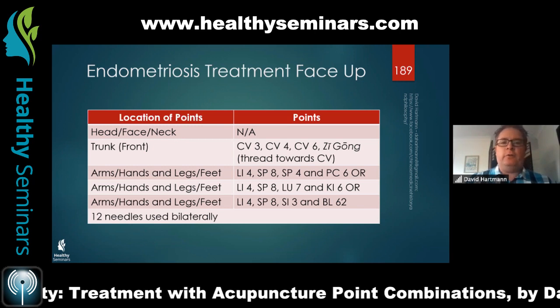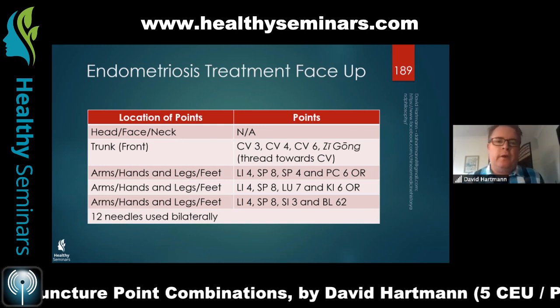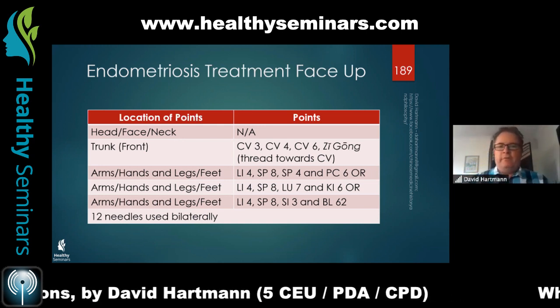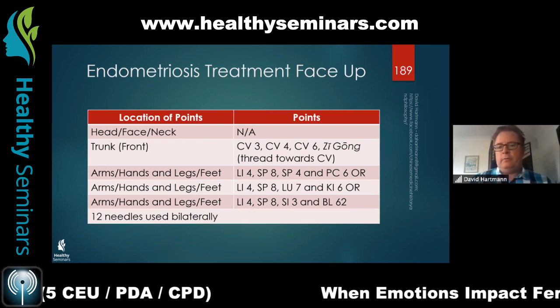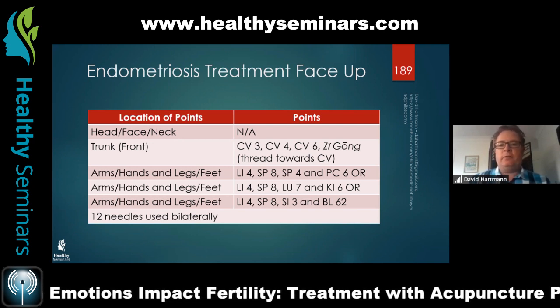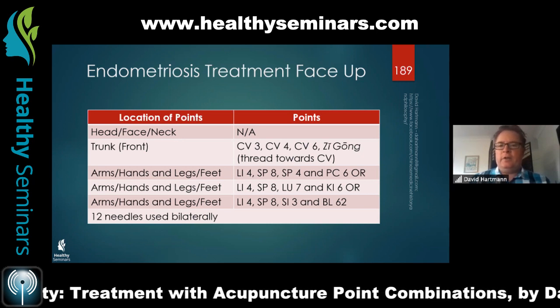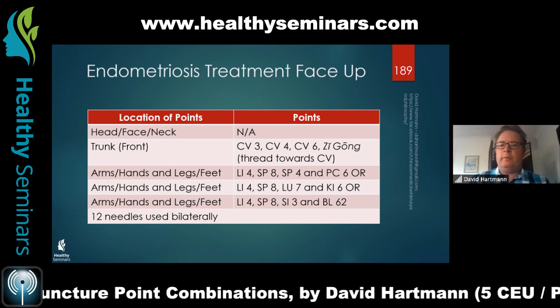Now, endometriosis also needs to probably have a core set of points apart from that, and those are large intestine 4 and spleen 8. In my opinion, you just have to have those both in. And then you choose some other points. And you'll notice spleen 4 and pericardium 6 or lung 7 and kidney 6 or small intestine 3 and bladder 62. And I said to you earlier, the 8 extraordinary vessels are really, really important for men's and women's health.